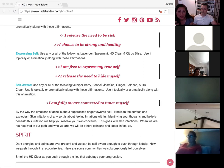Okay, so acne is about suppressed anger towards self. That anger boils to the surface and then it explodes. That's why acne looks like a little volcano on your face. And skin irritations, like any type of rash, sometimes I don't even need to bother going to the doctors because it's an irritation, and that means I'm irritated about something. I think, okay, what thoughts or beliefs do I have underneath this irritation? You have to ask yourself, go back and figure it out, and then resolve it. It's like having a conversation with yourself, the I and the self. And it's awesome because it can be resolved.